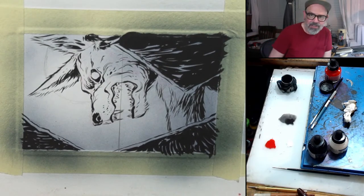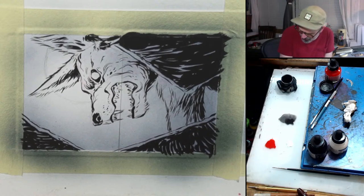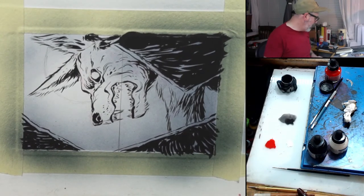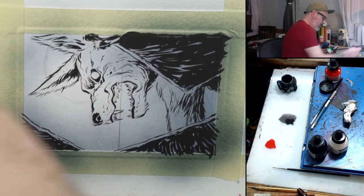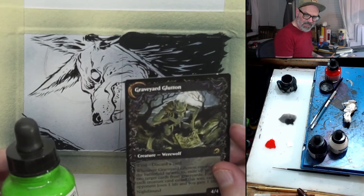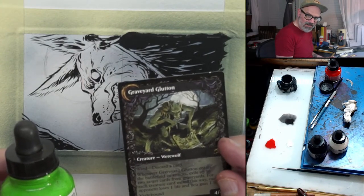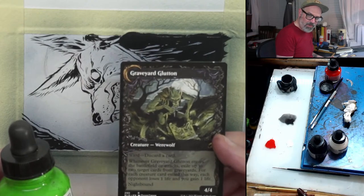Trying to decide. I think I'm going to do the sky a color, but I'm not sure what color. Tempted to just do red. But a green might match the card better. I don't know. This is sort of a greeny brown. Or even just a super warm gray.